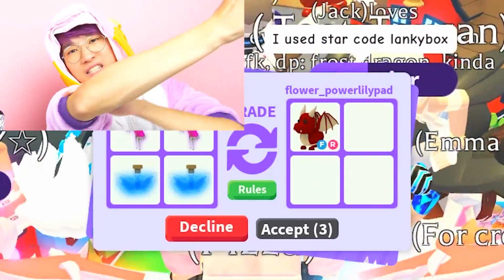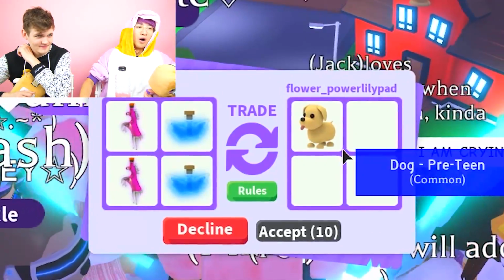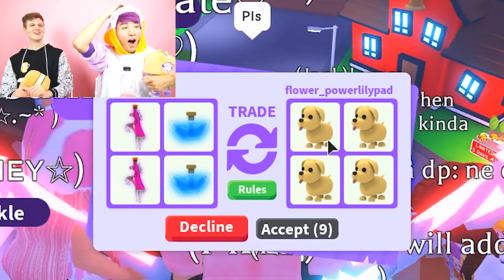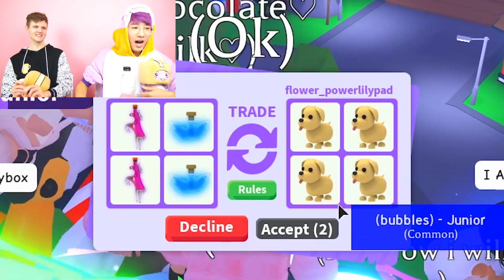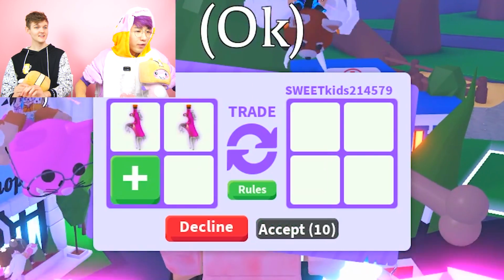I'm rolling up my foxy sleeves. This trade, I mean, that's pretty good. Oh, they took it out. They're offering a dog. That's disrespectful. They are four dogs. Is this a good trade? Are they adults? Can you make them into a neon? Nah. No, you can't. Nah, otherwise I would. Okay. We will find a good trade, guys. My starting offer is always gonna be two of each.